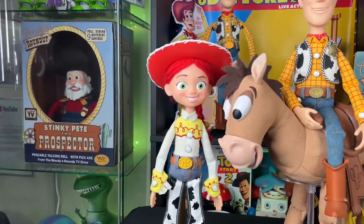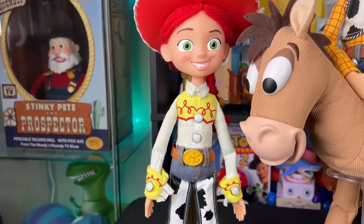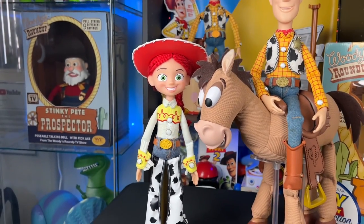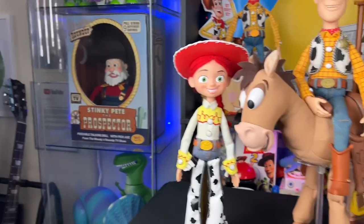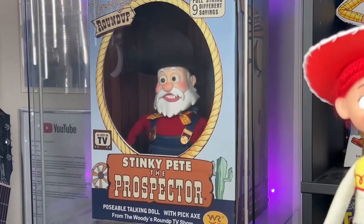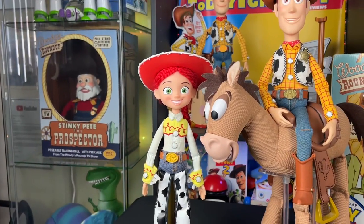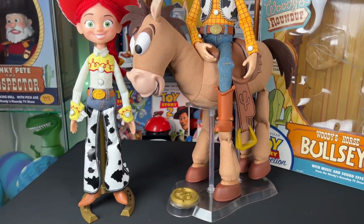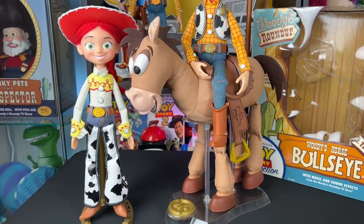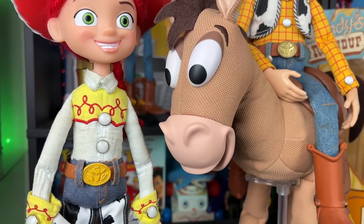And I love Jesse here. This is my movie accurate modified Jesse with the UK Mattel body and a Signature head sculpt. In the future, I do want to get a more accurate head sculpt, but for now, she's the best Jesse for my collection. And then, of course, we have Stinky Pete back there in his display right here in the box. Mint in the box, never been opened. So they look great together in my collection. And yeah, I just love this Bullseye. I wanted to talk about him because I realized I never did a review on him. So this was my chance to talk a little bit more about Toy Story Collection Bullseye from 2010, Thinkway Toys.